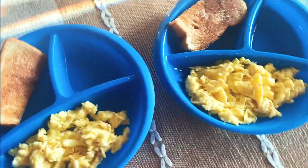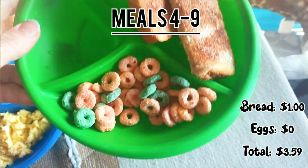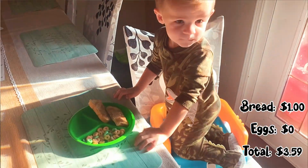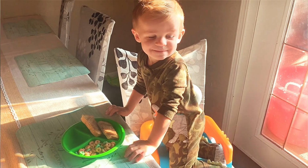Okay, breakfast number 2. We had this for 2 mornings. We just had some eggs and toast. So here is meals 4 through 9. And I give him some cereal because he can't have eggs since he's allergic.